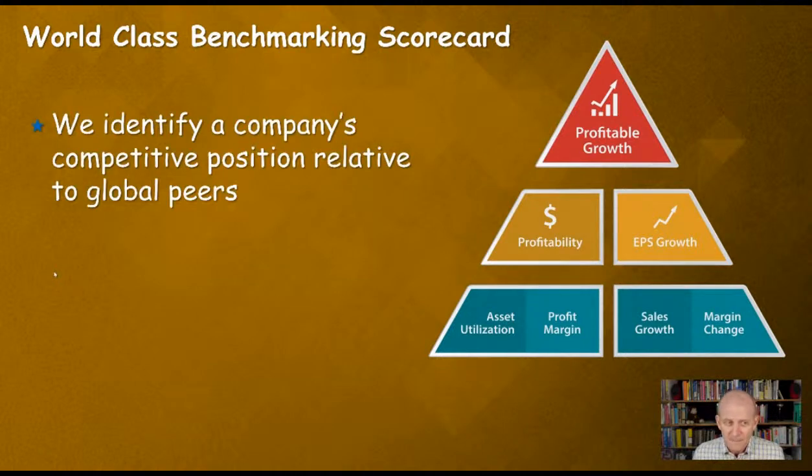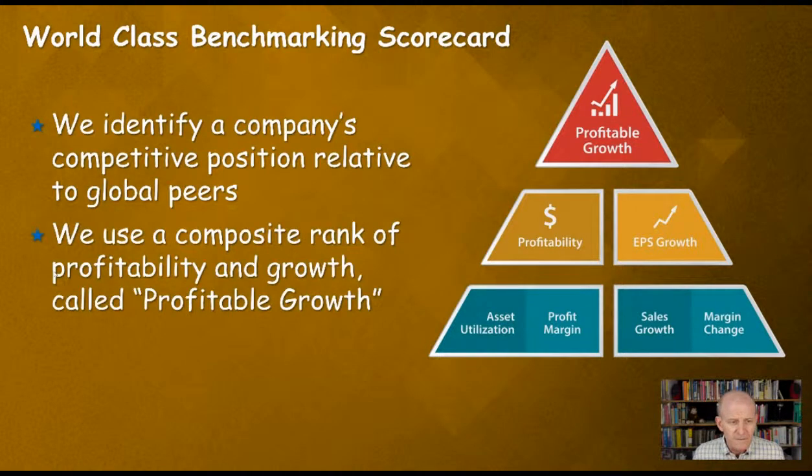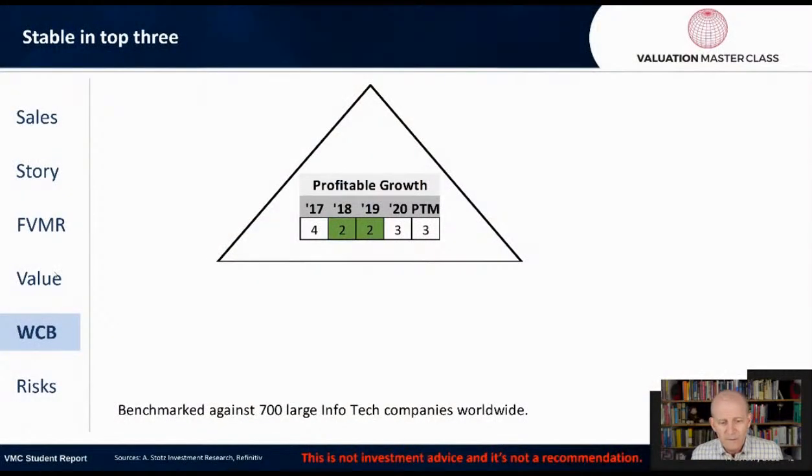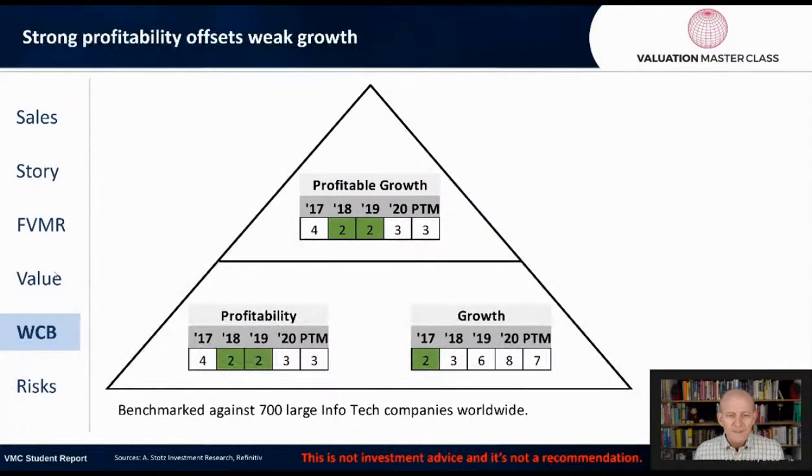We identify a company's competitive position relative to global peers. We use a composite rank of profitability and growth called profitable growth, and the scale is from 1 best to 10 worst. Here we can see when we benchmark the company's profitable growth score against 700 large infotech companies, in 2018 and 2019, it was ranked world class. That means it would have ranked number 1 or number 2. And it's come down slightly to 3 for profitable growth, but still that's above average. And here we can see that the profitability is also ranked at a 3. The profitability is almost mirroring what we're seeing in profitable growth, and the growth is suffering.